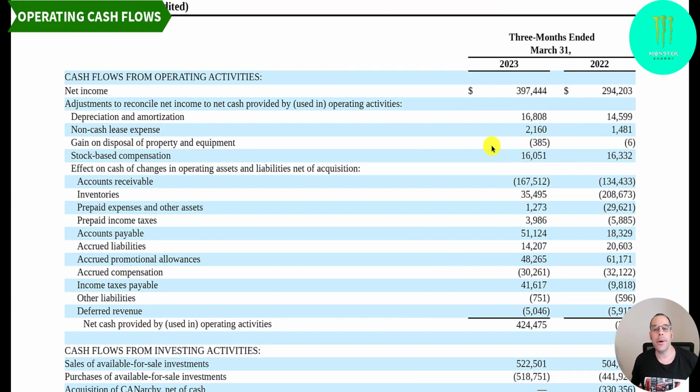Let's look at their operating cash flows. The way you calculate operating cash flow, you start with your net income, that was $400 million. Then we have to add back the non-cash items on the income statement. We have to add back depreciation and amortization, $17 million. We have to add back SBC, $16 million. Then we have to adjust for changes in working capital.